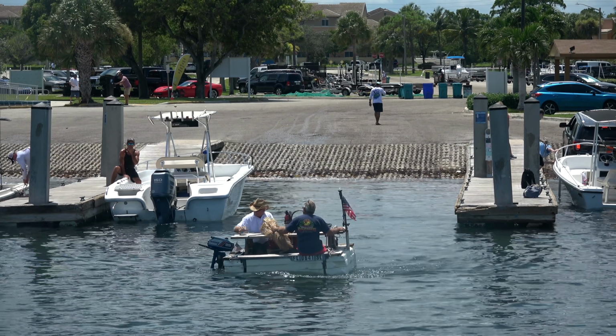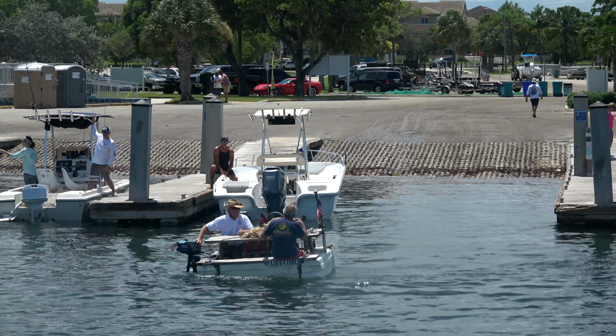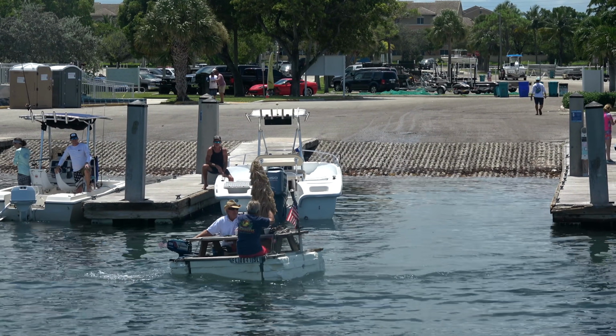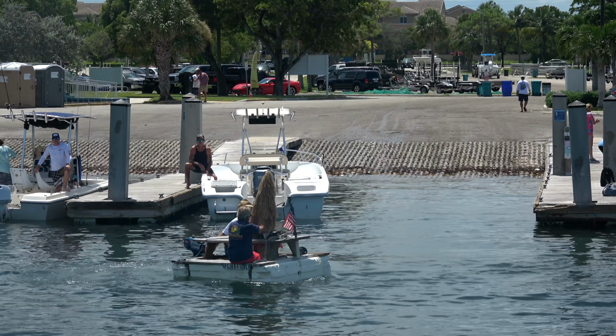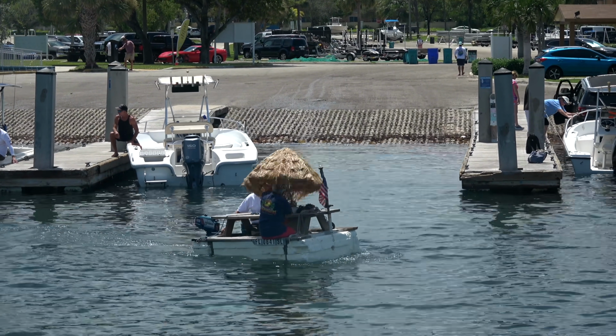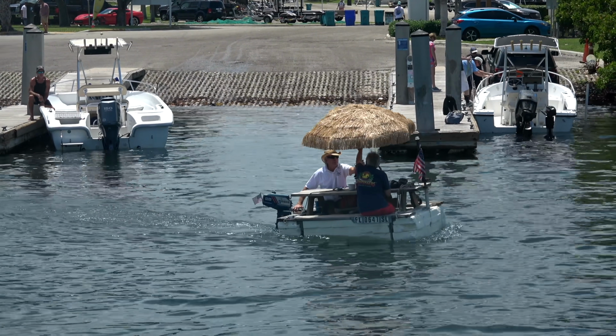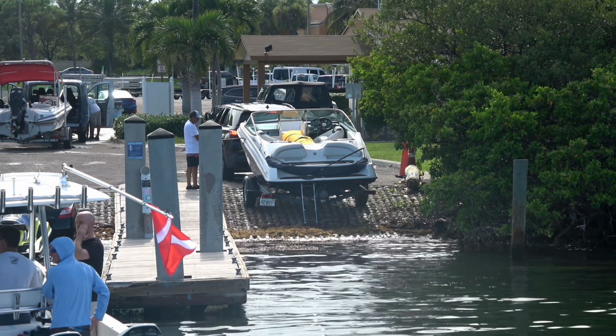And here we go. Their high-tech, sophisticated bimini top. That's right. It's an umbrella that just goes right into the middle of the picnic table. This thing is absolutely fantastic to watch. I kind of want one after I see it. I got a feeling this is not going to end well.